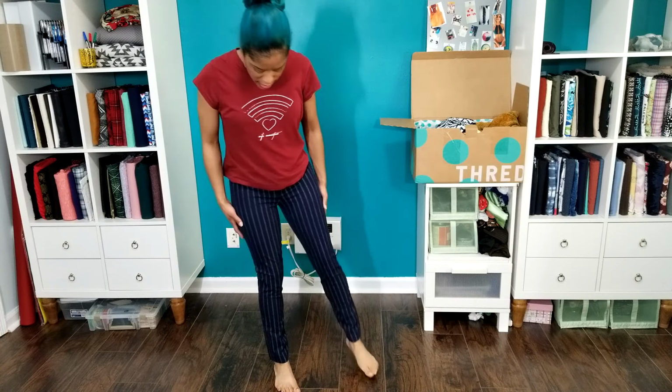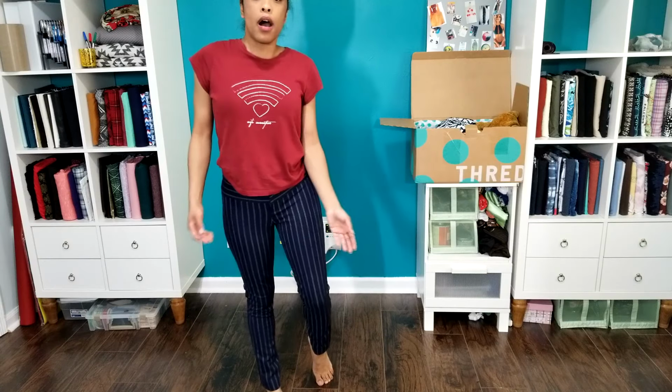And I really like these. They fit pretty good on my legs. They're just a little bit tight, but they have some stretch in them, so they're actually pretty comfortable. The waist is a little bit loose, but not to the point where it'd be falling down or coming off of you while you sit down or something. But these are really comfortable.